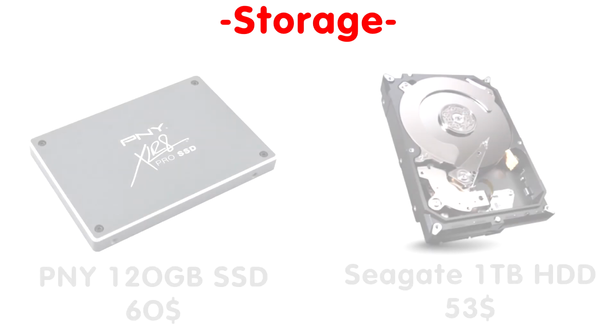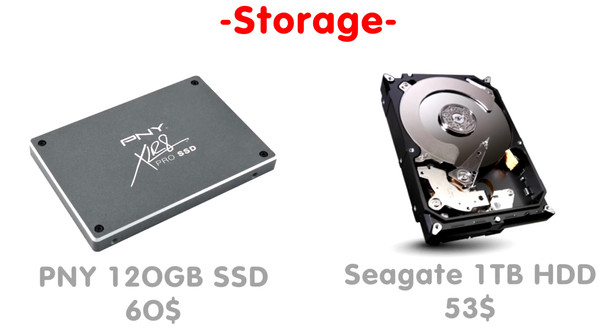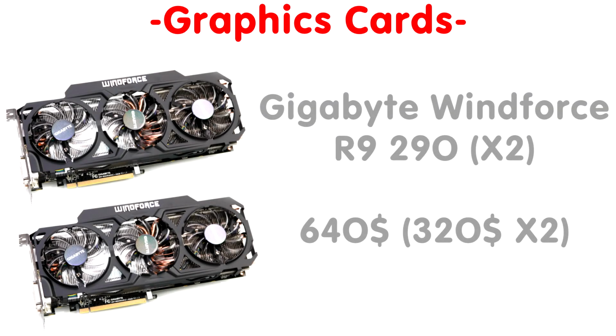The next component we'll be talking about is storage. For this build, I chose two drives, the PNY XLR8 120GB solid-state drive and the Seagate Barracuda 1TB hard drive. Both come in at around $60. With this configuration, you'll be getting the best of both worlds. You can use the super fast SSD for your operating system and your favorite games, and the hard drive for your mass storage needs. And now for the part you've all been waiting for, the graphics cards.